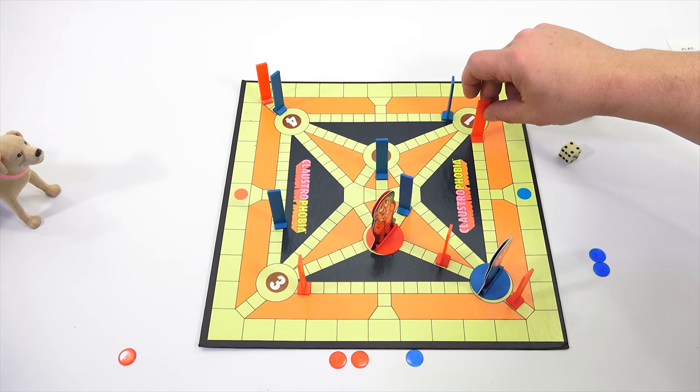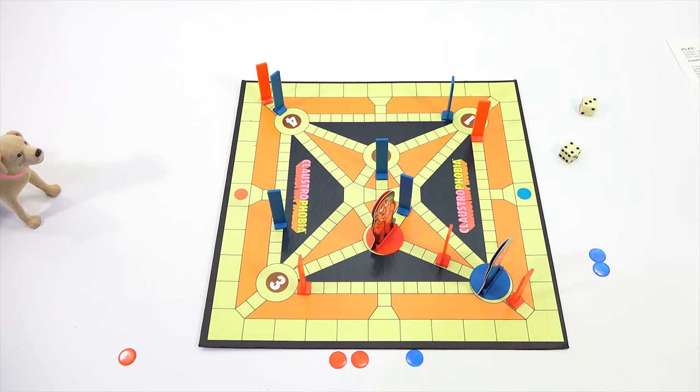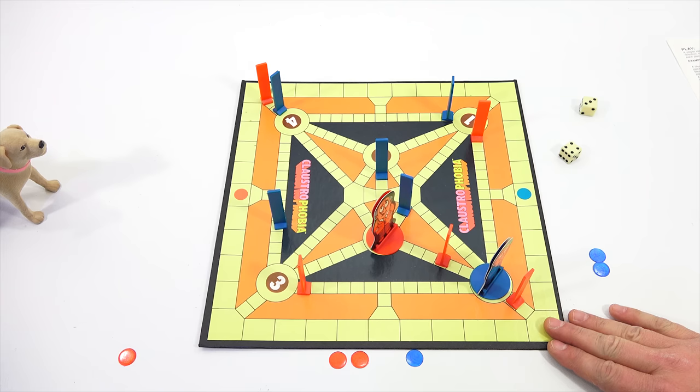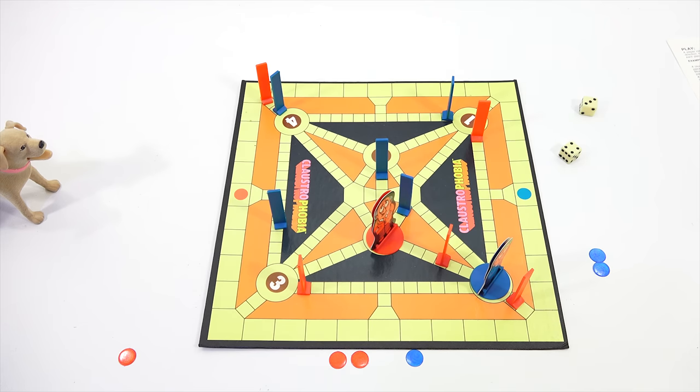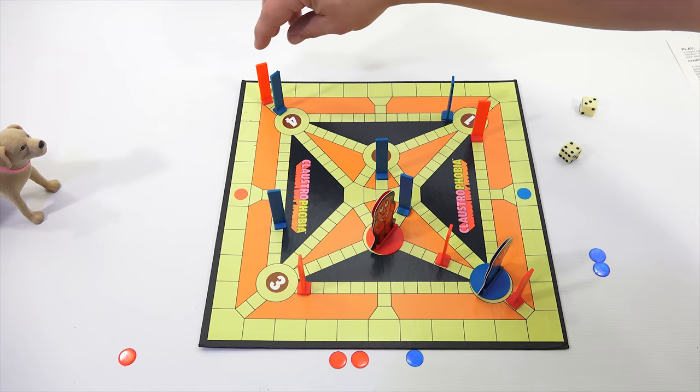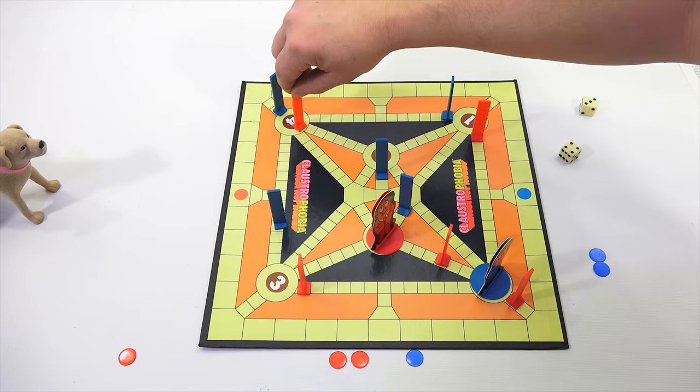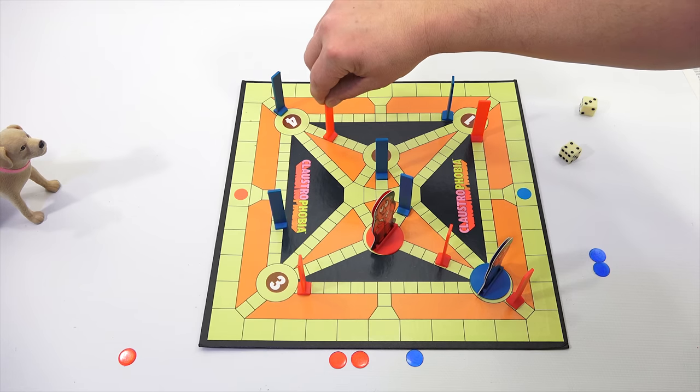Hold it. Let's move the guy back in the corner over here on my left, Dave. Yeah. I've got 4 more spots, so let's just move him out towards the 5. Towards the 5. 1, 2, 3, 4, 5. Thank you.